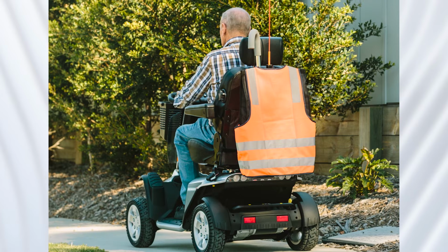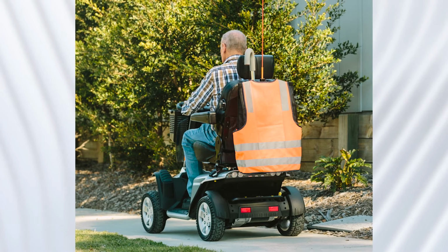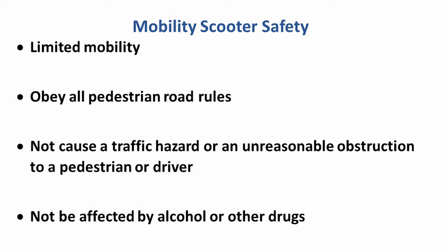This means riding on the footpath where possible, preferably at walking speed, which is 2 to 3 kilometres per hour, and mobility scooters must not travel at more than 10 kilometres per hour. Additionally, a mobility scooter user must have limited mobility and reasonable need to use it due to physical disability, obey all pedestrian road rules, not cause a traffic hazard by moving into the path of a driver, not unreasonably obstruct the path of another pedestrian or driver if using the road, and not be affected by alcohol or other drugs when travelling on a footpath or road or other road-related area.